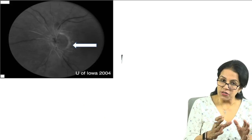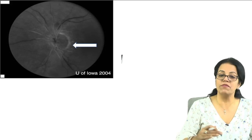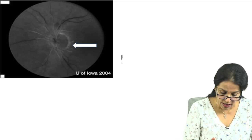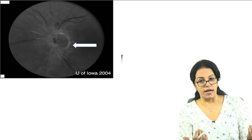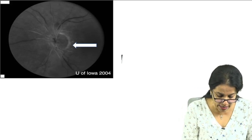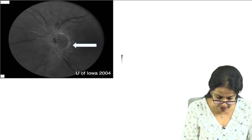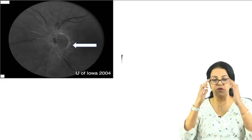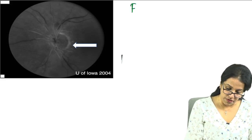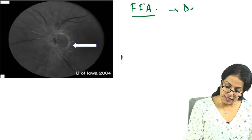When you're doing an angiography in a patient with CRAO, what do you see? As you can see, very delayed filling of the arteries. Of course, the choroid filling is normal here because it is only the arterial occlusion, but there is a delayed filling that is depicted here with the arrow. All this is dye. The white part is dye, and the black part that you are seeing is not filled with dye, correct? So there is a delayed filling. Just keep this in mind in an angiography. So angiography is showing you a delayed filling.